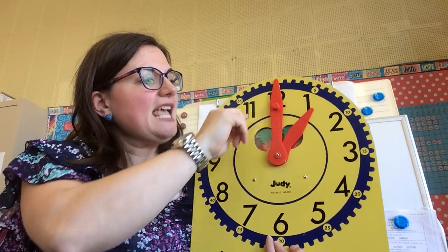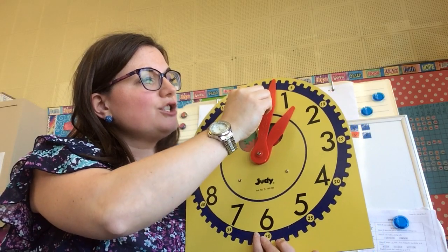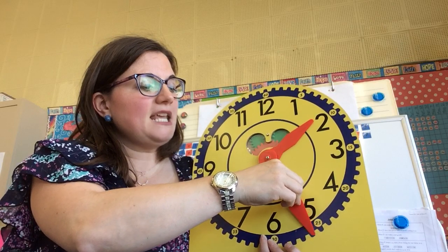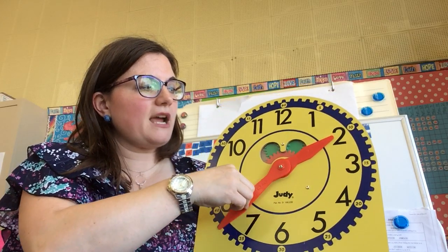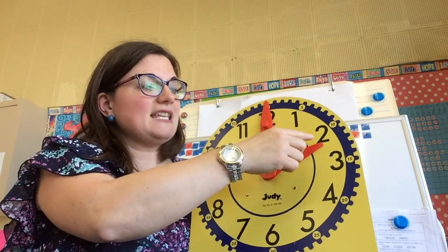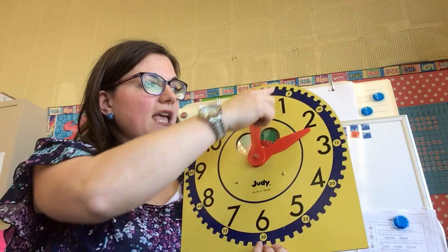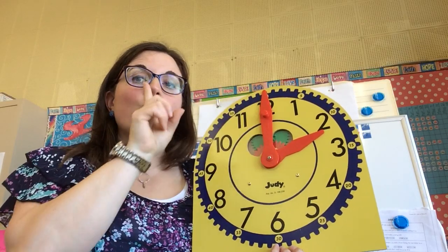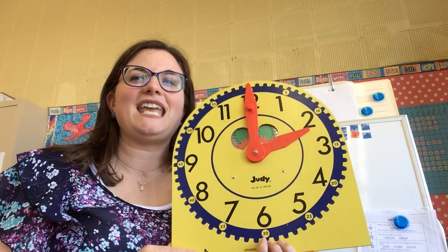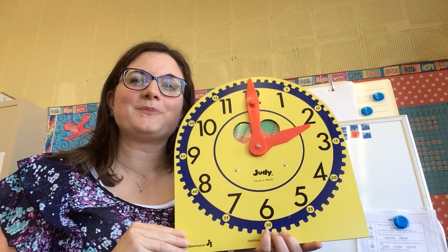Now, as this hand moves around, you're going to notice as the minute hand moves all the way around, and when it gets back up to the 12 again, we've got to the next hour. So for the minute hand to go all the way around is 1 hour. Now I want you to think about something in our school day that would take us 1 hour to realize how long is 1 hour.